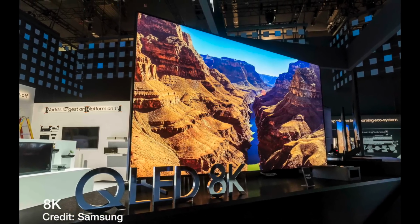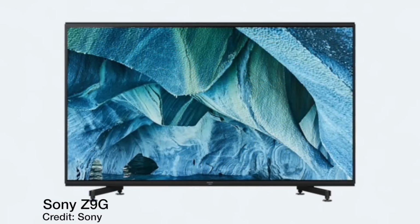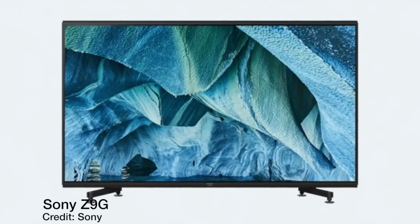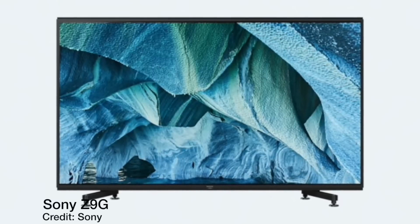But the reason why I'm excited about it is because a lot of the manufacturers are doing it. So it's going to push the technology forward. And in my opinion, personally, I believe it's actually going to help drive 4K TV prices down.